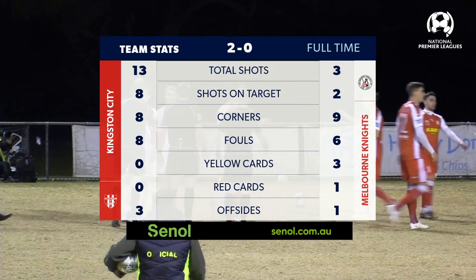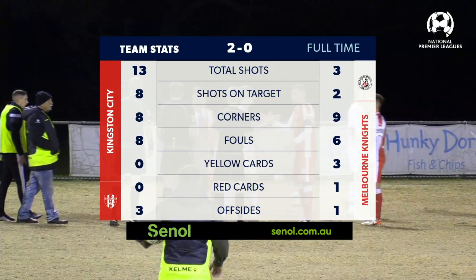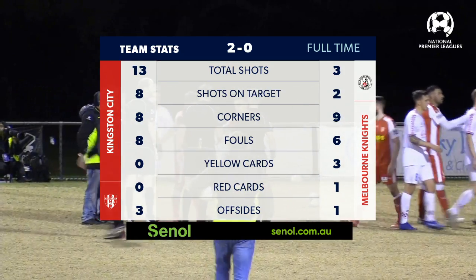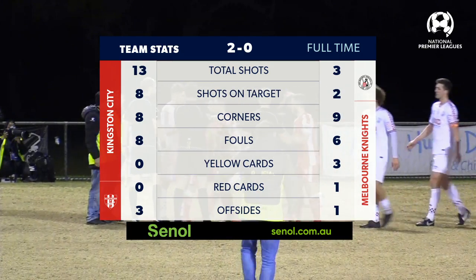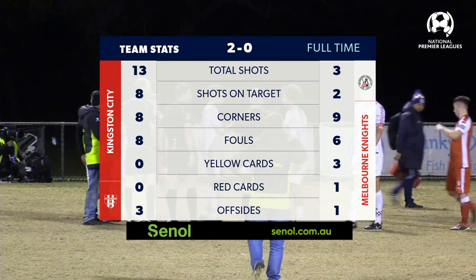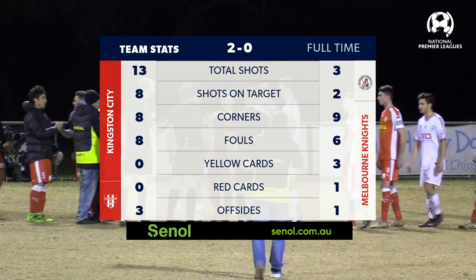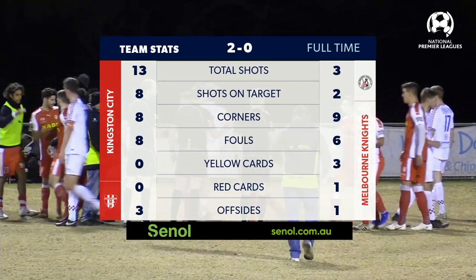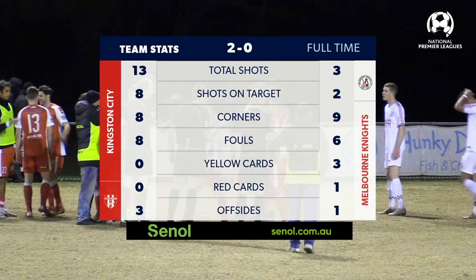Kingston City eventually adding to their lead in the second half. Anthony Theo converting a bouncing ball from close range to add to his goal tally. And more importantly, secure the 3 points for Kingston City, who at least temporarily jumped 2 points clear of Pascoe Vale and Dandenong Thunder into 12th place, out of the automatic relegation zone.